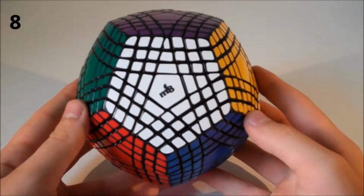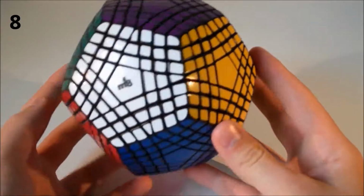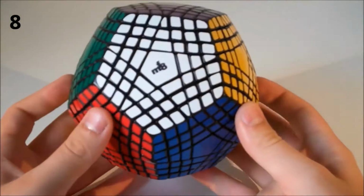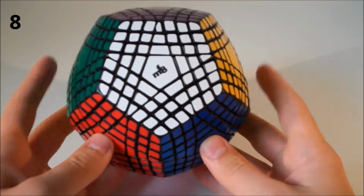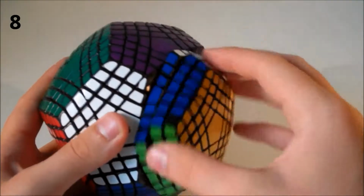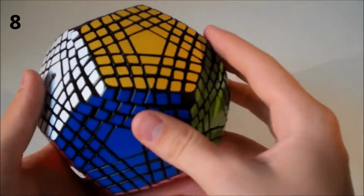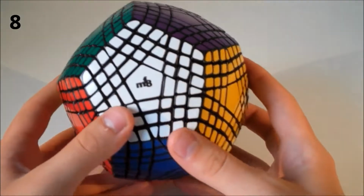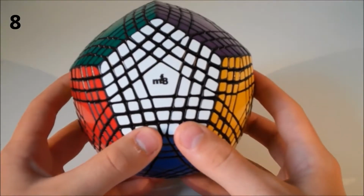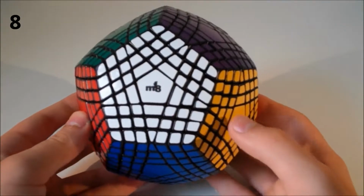At number 8 we have the MF8 Teraminx. Now as you can see, this cube is kind of huge, and I guess I just keep this puzzle as a novelty item. I don't really solve it that much. It turns really well and it is pretty nice to solve. However, the stickers do come off it quite a bit, and it does get quite boring to solve, so that's why it's not further down the list. I find that I take quite a few days to solve this as opposed to solving it all at once.